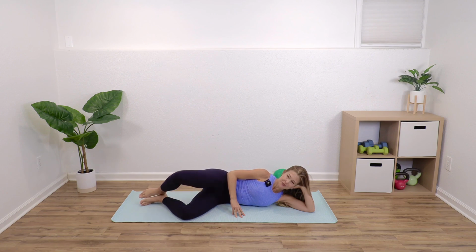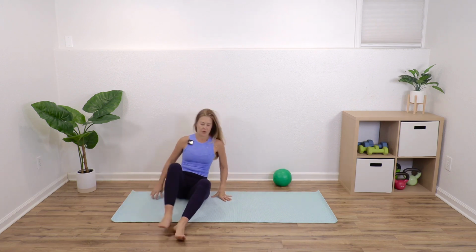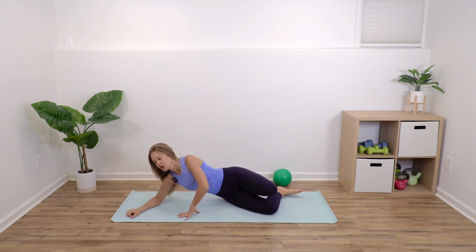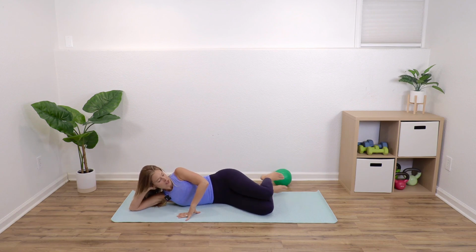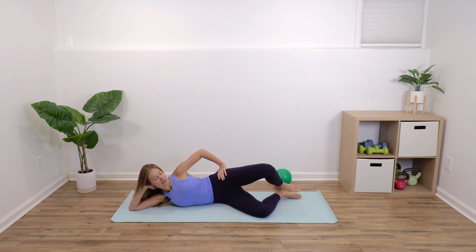Okay, 2 more. Nice job. And we'll just slowly go to the other side. So whatever works best for you, you can press up and over, take your time. So everything's stacked again, hips stacked, heels in line with your hips, and you lift the top knee, and you're only lifting the knee as much as you can that your pelvis doesn't roll back.